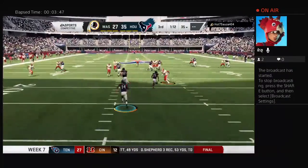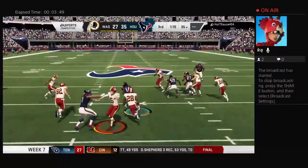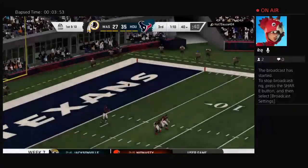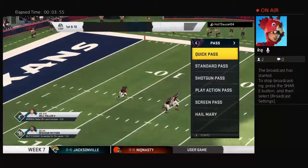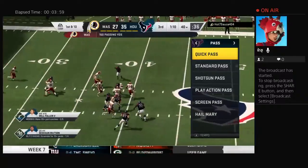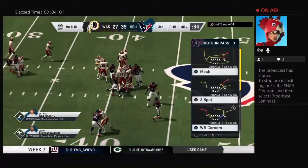This fielded at the 2. And an excellent return there as he's up to the 35 and make it the 40-yard line. Any return that gets you to midfield is a great return. 1 first down, and you're almost in field goal position.